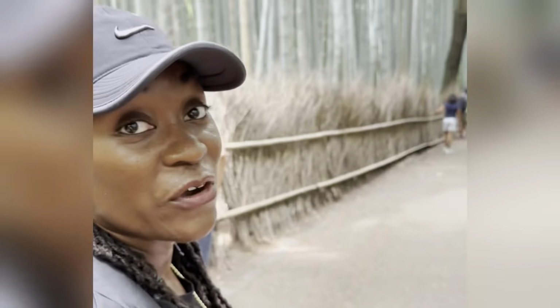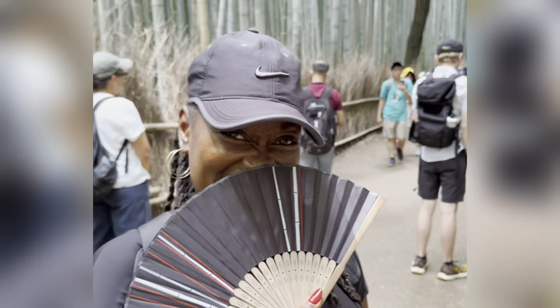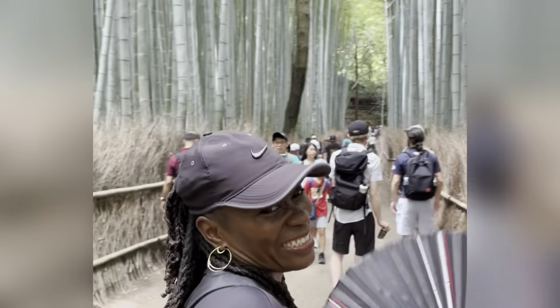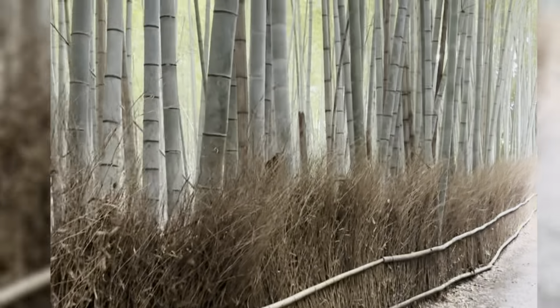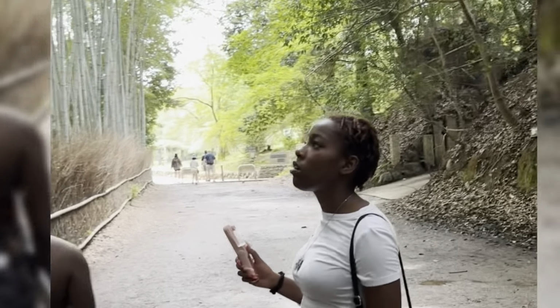We're in the bamboo forest in Kyoto. I love bamboo. I see. But I've learned that I don't love bamboo at the end of June, where it is 5 billion degree humidity. You look cute though. This is absolutely beautiful. So this is how my backyard is gonna look.